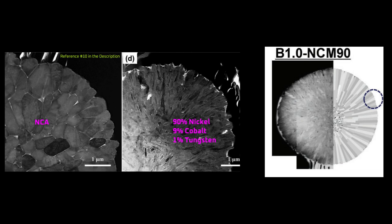Other research papers noted that tungsten reduces the size of the primary particles. I've lined up several images here so you can see the differences between the primary crystal grains of each cathode material. First, the typical chunky crystal grains of an NCA cathode. Next, a cathode doped with tungsten. Finally, the radial, needle-like pattern of the boron microstructure cathode. As you can see, the tungsten cathode in the middle has a small primary particle size. These small crystals help to distribute expansion stresses by increasing the surface area of the crystals. This in turn reduces cracking and increases cycle life.